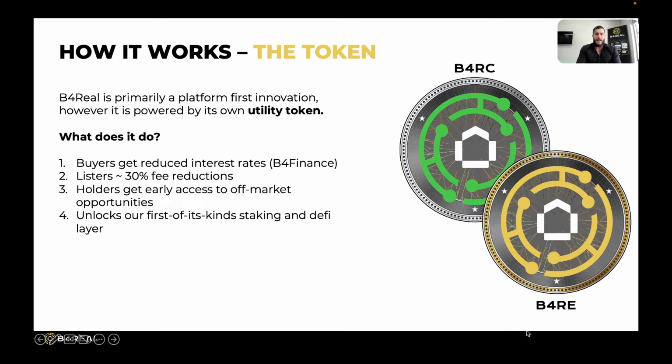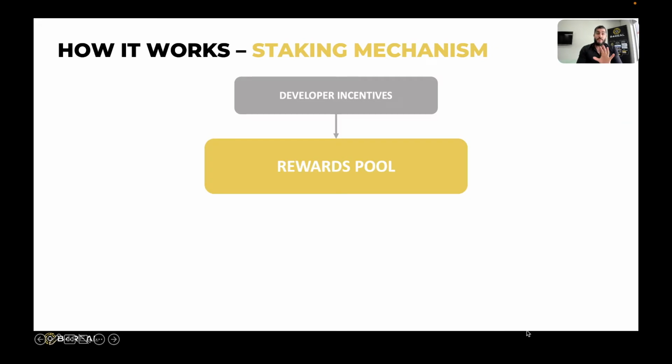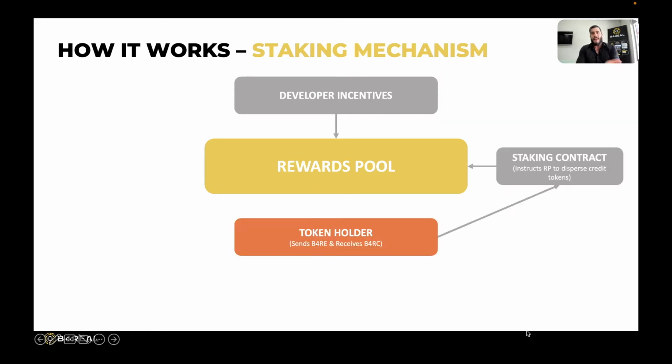So let's dive into the nuts and bolts of it now. What makes this whole thing work are the developer incentives that come from the strong relationships we've built with some of the largest property developers in Australia over the last 30 years of doing commercial and residential real estate through our sister companies. This creates a massive rewards pool that can be used to buy real estate right here in Australia. So you, the token holder, send your Be4RE token up to a staking contract that tells the rewards pool to disperse tokens.